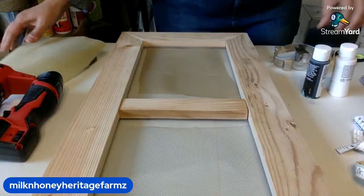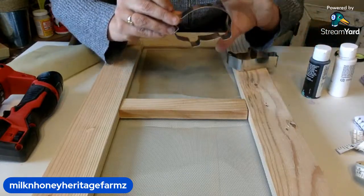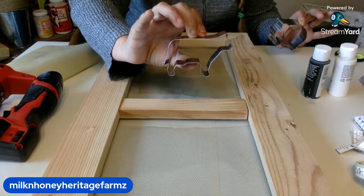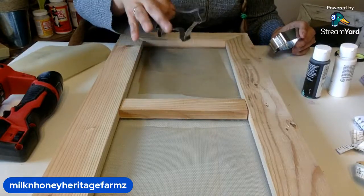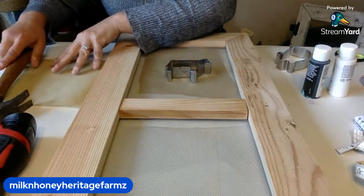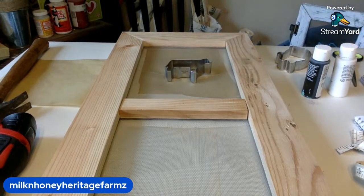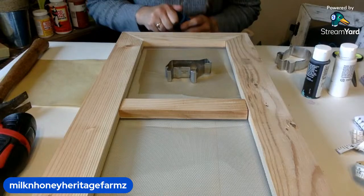Okay, so what I'm going to let you guys choose, we're going to do a design on the screen. So would you guys like to have a pig design or a cow design? I'm going to dip this in paint and put the design on here, not the cookie cutter, and then I'm going to use puffy paint to make it stand out more. Let me know, pig or a cow? Cow? Okay, I'll do a cow.